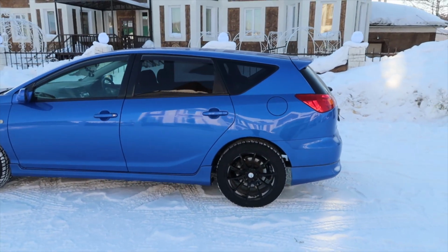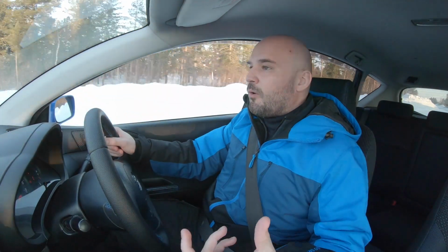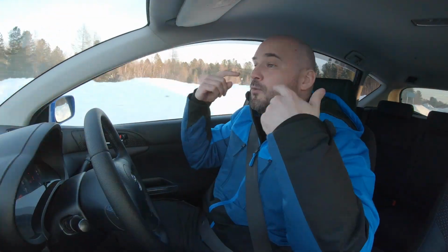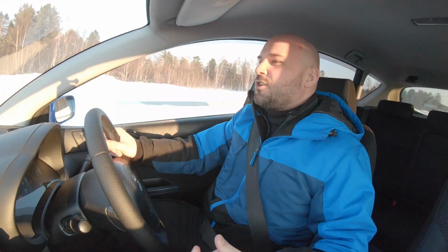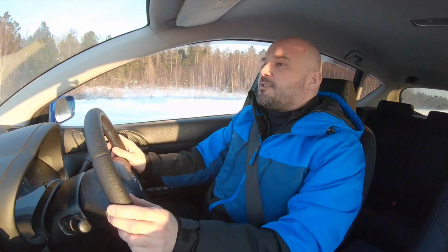So that's another thing I like about this car, and that's why I bought this car in the first place. I didn't want to buy a small coupe as a daily driver. Of course, I'm now thinking about one more car, a sport coupe, or a very sport-oriented car, a more aggressive sports car. But as a daily driver, this car fits very well, you know. I love this car, really.